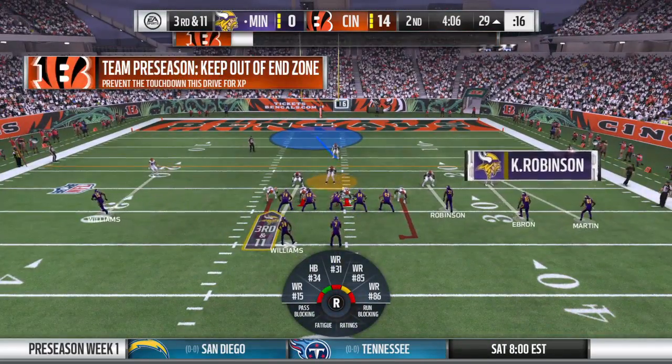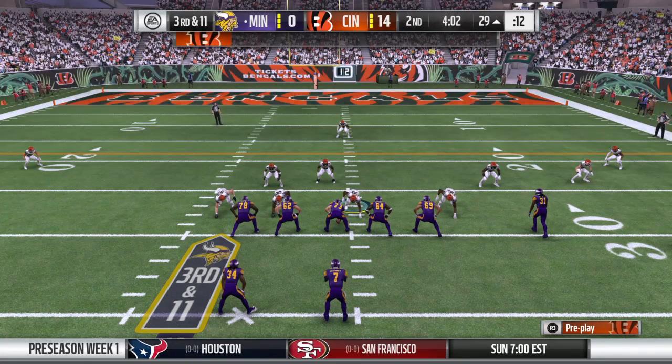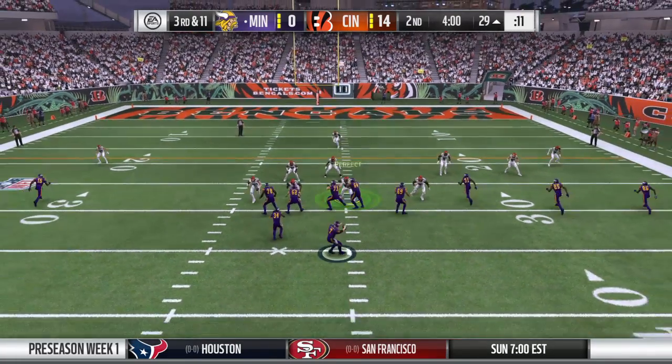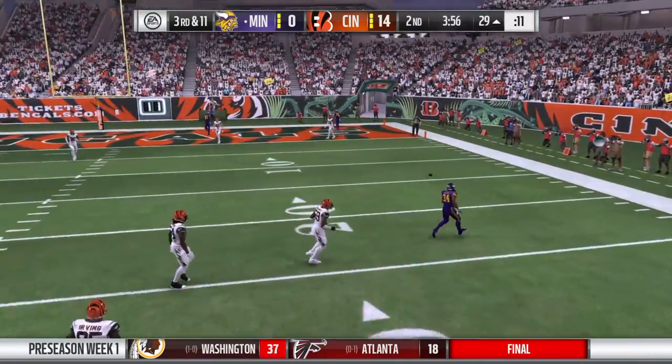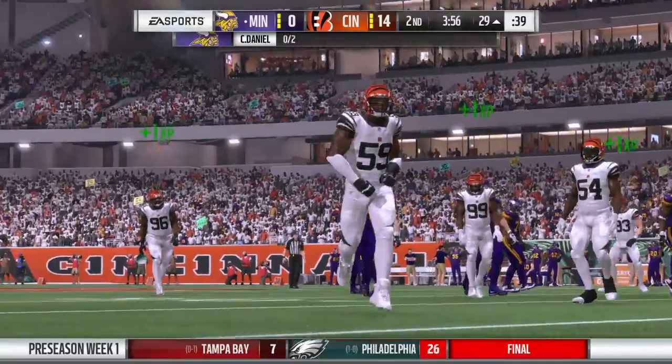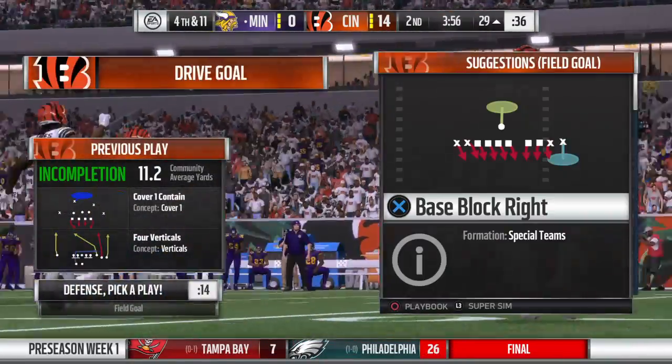Some of the most unselfish players on any football team, defensive tackles, because we ask them to just eat up blocks and allow other people to make tackles. But when he can make a play himself, as we just saw there, that's a big day. He was trying to get it to D'Angelo Williams, and it's fourth down.